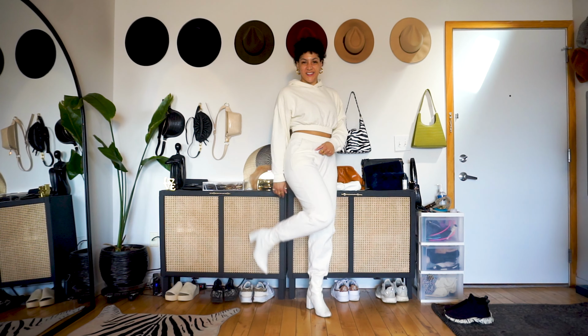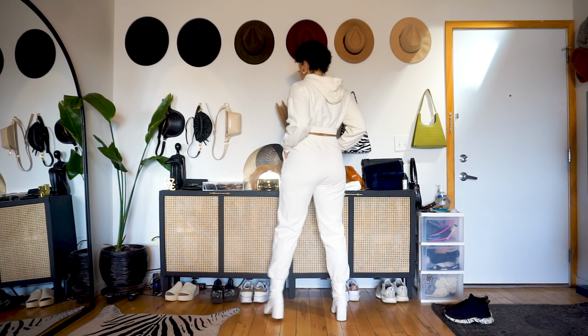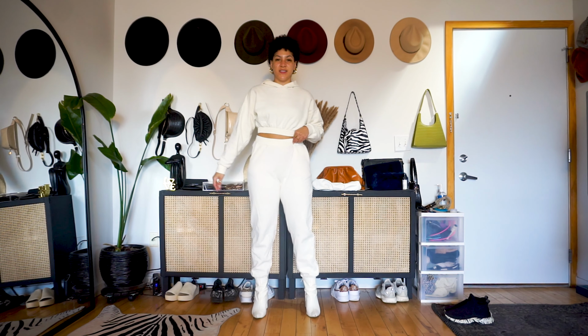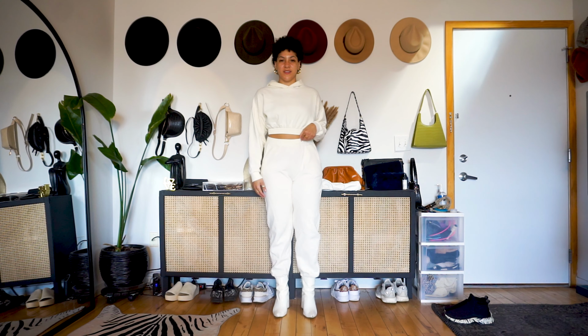Now, if you are a neutral girly, don't worry, I got you. Swap out the sneakers, add some booties. I have these nice white ones. They're old from Forever 21 that go with everything. Instantly, the outfit's elevated with the booties, right?